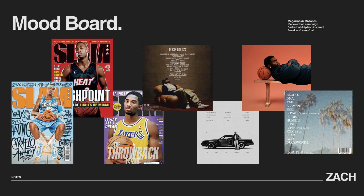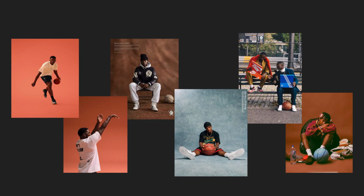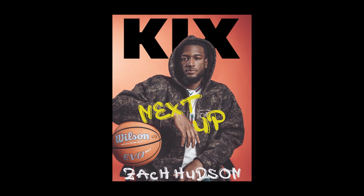So the theme that I wanted to recreate with this shoot was basically old school magazine and mixtape covers. I used orange in the background because of the inspiration from the Anthony Edwards campaign. But for the most part, it was Slam magazine covers that I grew up on, and wanting to make a hip hop mixtape cover, or my version of it anyway. So these are how they turned out.